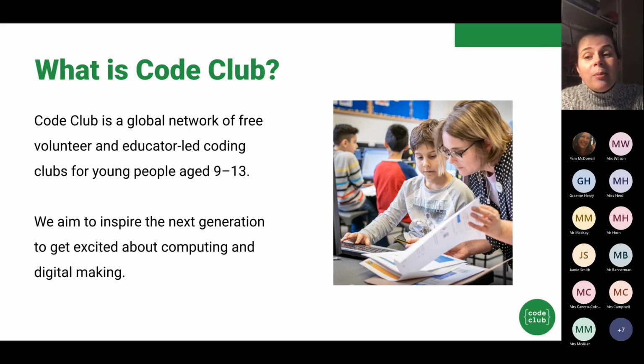And really the primary aim is to just inspire the next generation, all these young people, to be excited about computing, to be excited about digital making, and to realise that the device they're holding in their hand, whether it's their phone or the computer they're sitting behind, is not just a passive experience. It can be active and creative, and they can make and change and design things that they enjoy or that are good for the environment or the world around them.